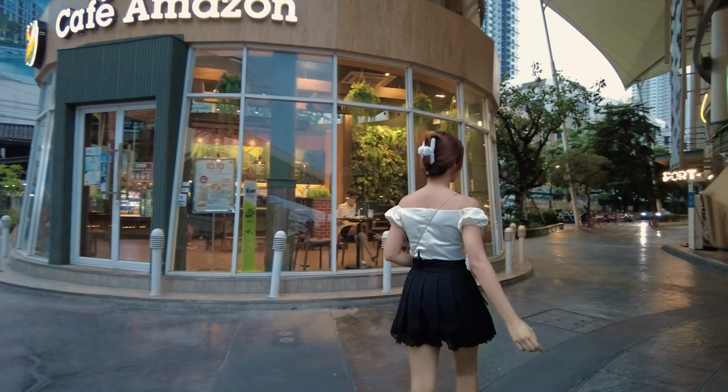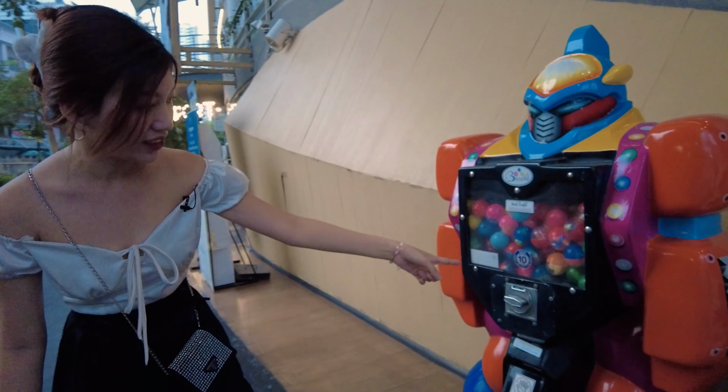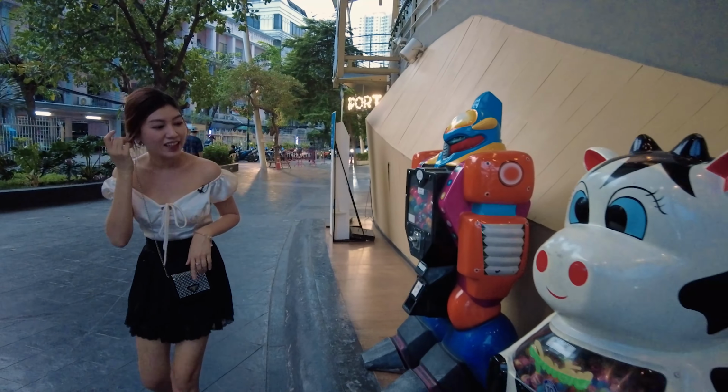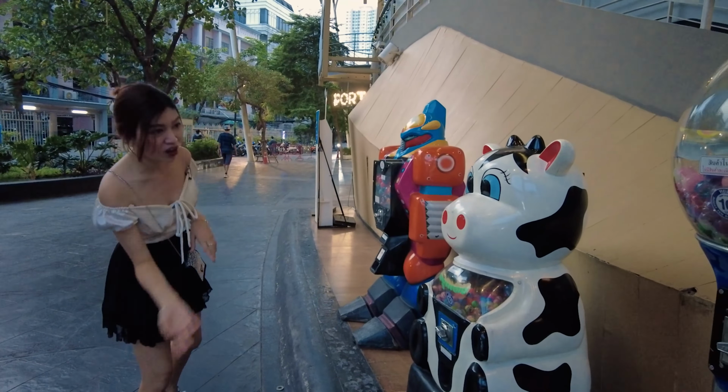Do you wanna play a game? Oh, 10 baht. Inside, 10 baht only. Yeah. All are 10 baht. Okay, today I explored in front of Icon Siam shopping mall.